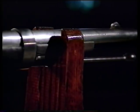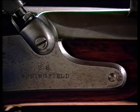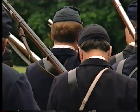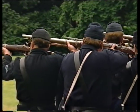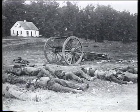Now we have this rifled musket that has the capability of being lethal at 750 to 1,000 yards, and certainly accurate at 200 to 250 yards when it's in the hands of a reasonably well-trained rifleman. Aim! Fire! Cover up! Just this one change turned the battlefield upside down.